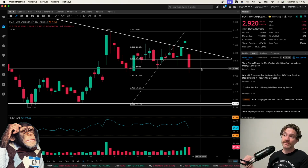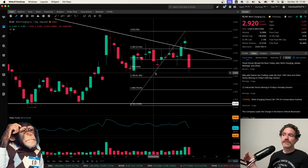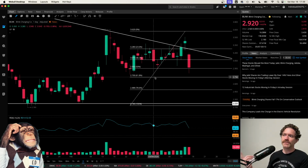But if price does continue lower, if we do get a close below 2.81 or 2.78, which was the low over here on February 23rd, if we get closes below that, see if they are above 2.73. That is the 0.618 from this retracement. So this level right here, that might be a great dip buying opportunity before a retest of this downtrend.